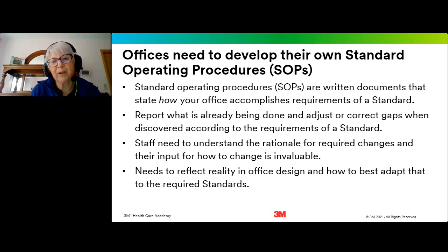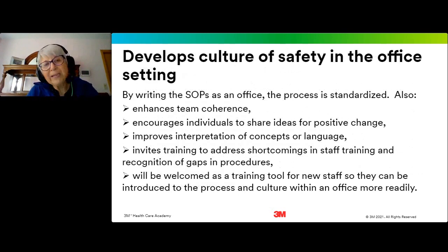So their input for how to change is really, really important. It's vital. It needs to reflect the reality in the office design and how to best adapt to the required standards. By writing those SOPs, you're standardized. Everybody's on the same page.